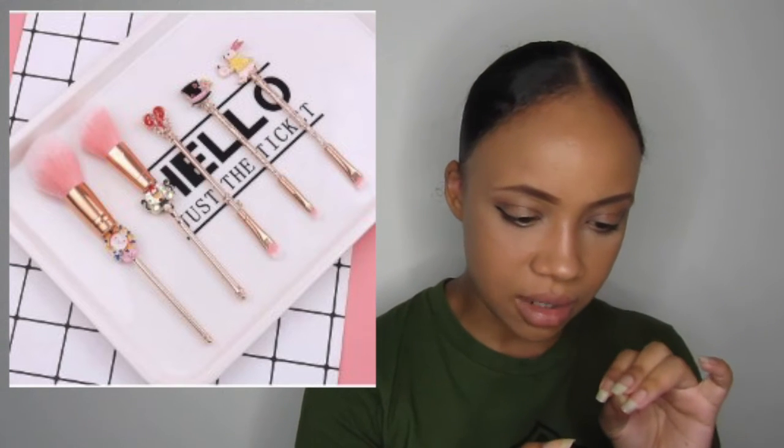The actual emblems that are on the brushes are so pretty. These look detailed, these look quality, these look really, really nice. Now it has 3 eye brushes and a foundation brush and a blush brush. I do not see the foundation brush.